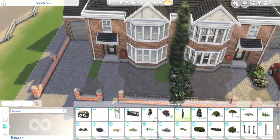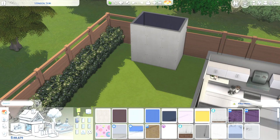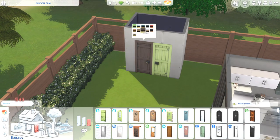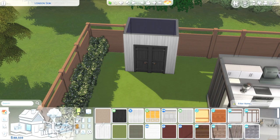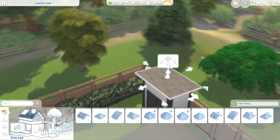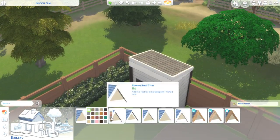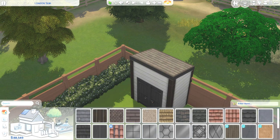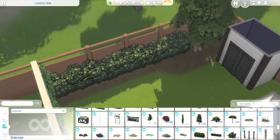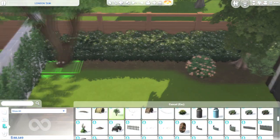But yeah, I love the landscaping in front actually. I think I prefer it to the landscaping out back because I wasn't really sure what to do over here out back. But yeah, both homes have garages. Still can't get over the fact that we don't have cars in The Sims 4. I've heard some rumors that The Sims 5 is under development or something. I'm losing hope, you guys. I'm losing hope that we're gonna get cars in The Sims 4, but hoping that Sims 5 would have cars at least, because that would be so awesome.